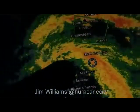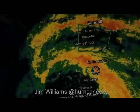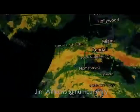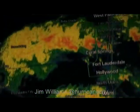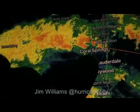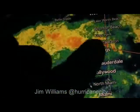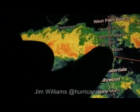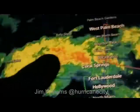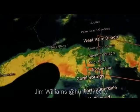And again, we have Key Largo. Homestead's pretty bare right now. Kendall's getting a good band in there. Then you head up into Fort Lauderdale, Boca area. There's some good banding up in Boca. That's where I live, up there north of Boca. So I hope my wife isn't going to kill me when I get home with power outages and whatnot.